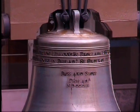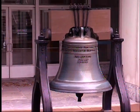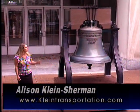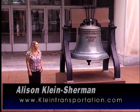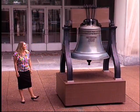We're in front of the State Museum of Pennsylvania here, and I'm right next to an exact full-size replica of the Liberty Bell. And this Liberty Bell replica was specially cast for the Pennsylvania exhibit at the New York World's Fair in 1965.